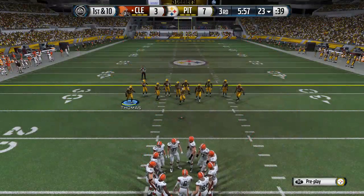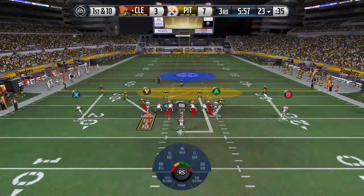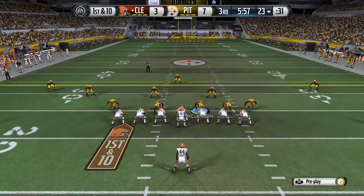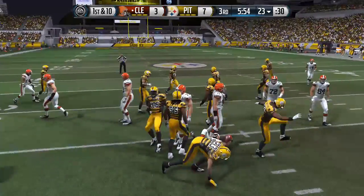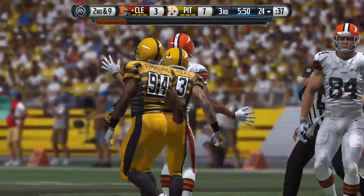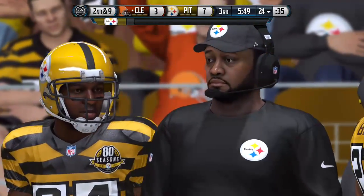The Browns now will start their drive at the 23. Ryan Hoyer takes it from the center. The Browns take it from the 23. In on the stop. Good job by the defensive line standing in there and fighting, and they hold the running back to a short gain.